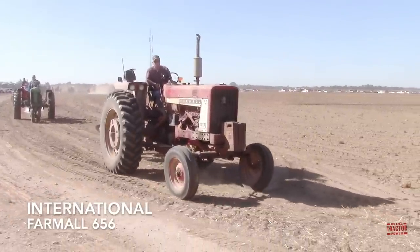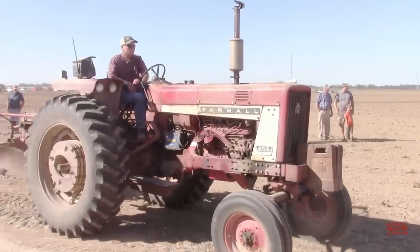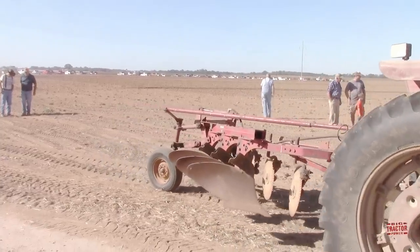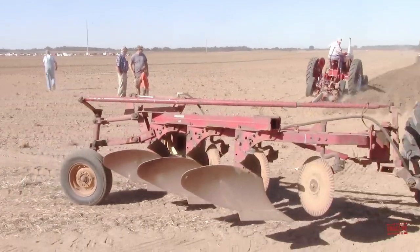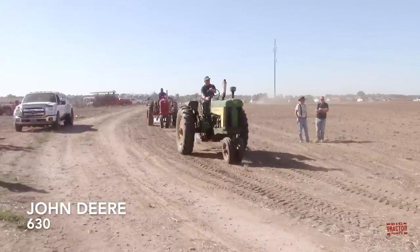This guy had the shortest distance to drive today. He's saying, almost Kentucky, Mr. Doug Bond, driving a 1967 Farmall 656 with an International 560 plow behind it. So again, a 1967 Farmall 656 model from Fennell, Kentucky, Mr. Doug Bond. Good looking 51 year old tractor.